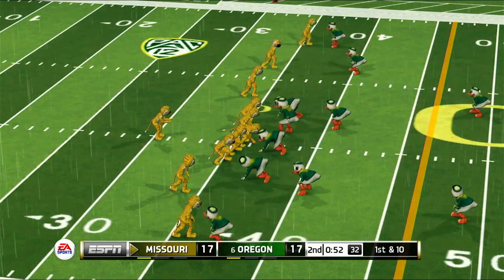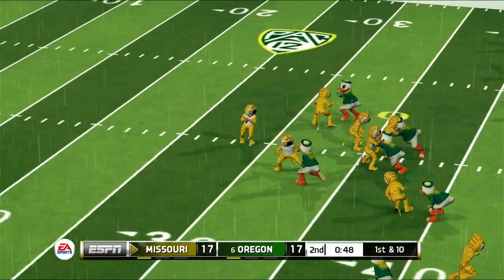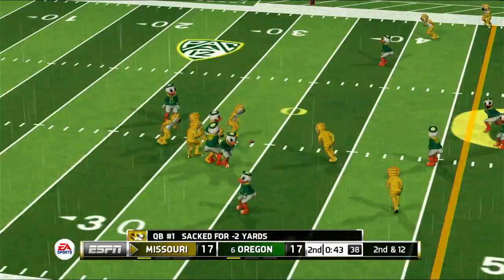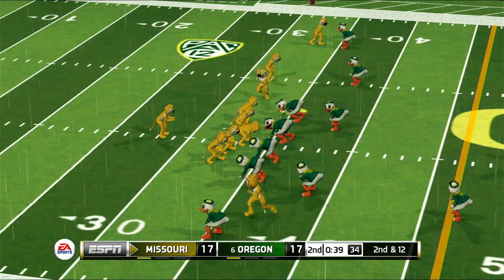They'll line up with five wide receivers. Orange, three. Orange. He scrambled. And he's sacked. Number 66. Kill, kill, kill. Yellow, three. Yellow, three. Second and 12.